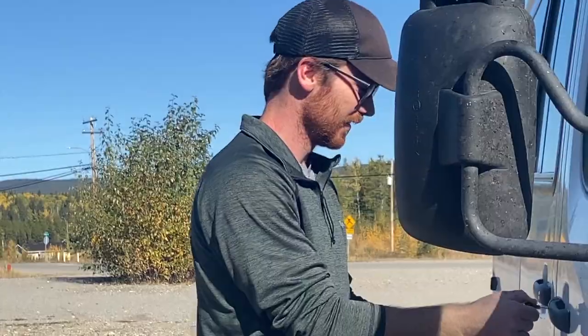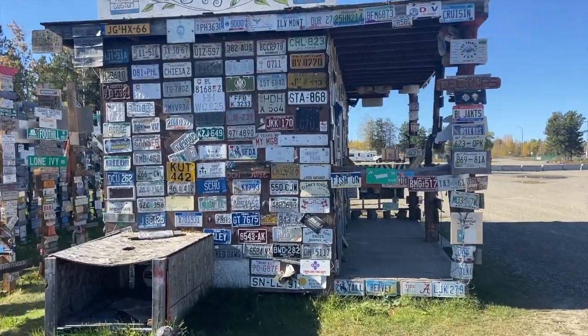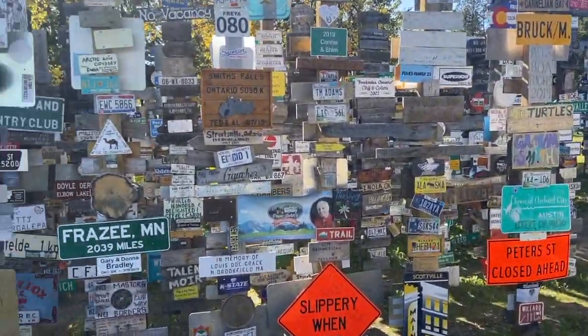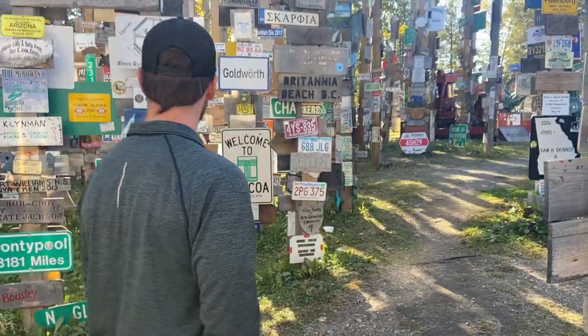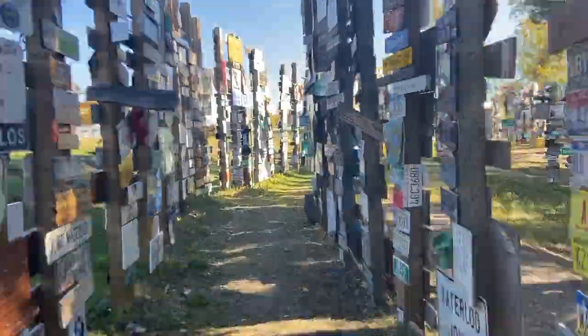While driving through a Canadian town called Watson Lake, we saw an area that looked like a fun place for a stretch break. It was called Signpost Forest, and once you enter, it's like a fun little maze made of signposts. It was definitely unexpected and made for an interesting 20 minutes.